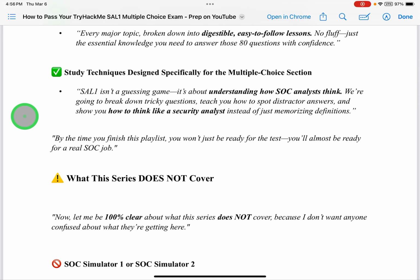Study techniques designed specifically for the multiple choice section. SAL1 isn't a guessing game. It's about understanding how SOC analysts think.